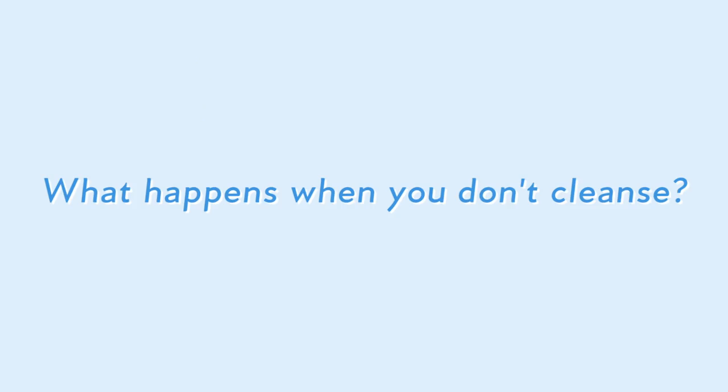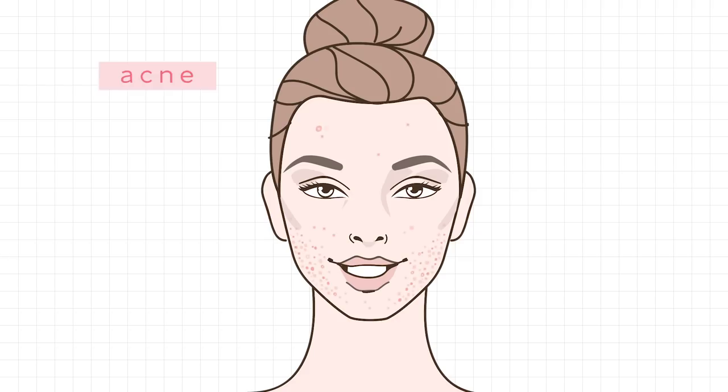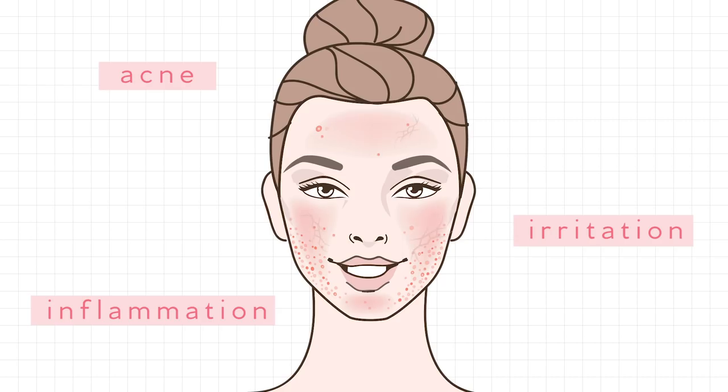Because let's be real, at the end of the day, all we want is for our skin to be nice and silky and smooth. And the first and most important step is actually cleansing. Because if you don't cleanse properly, you're stuck with the grime and the oils that are just stuck on your face from the day. And if you don't really buff it away with a good cleanser, this is what causes acne, irritation and inflammation on the skin.